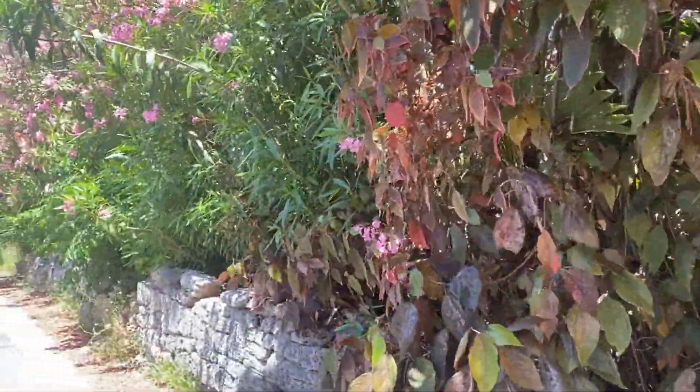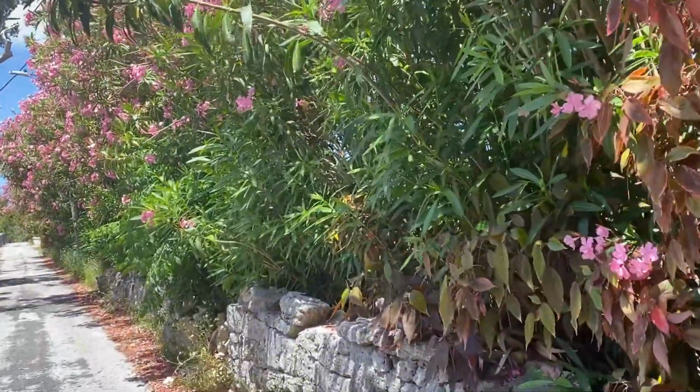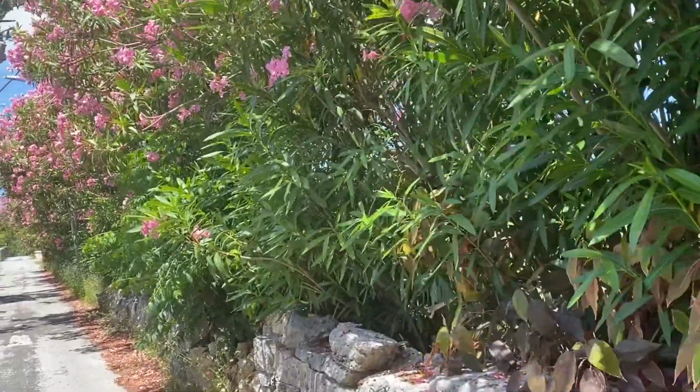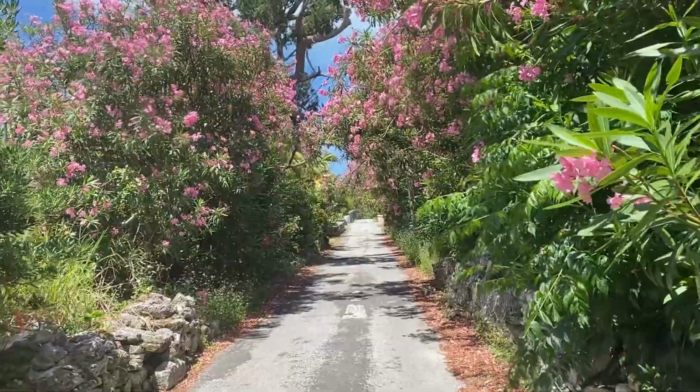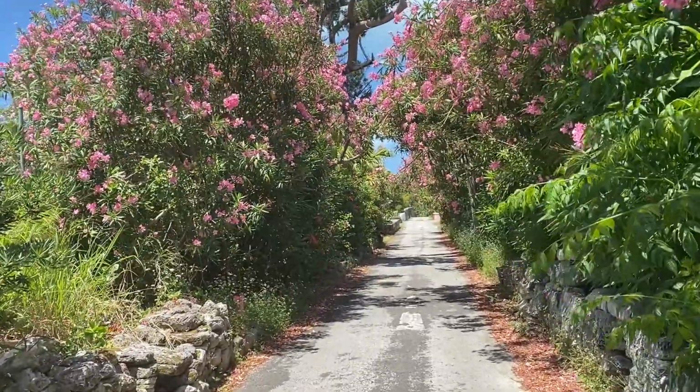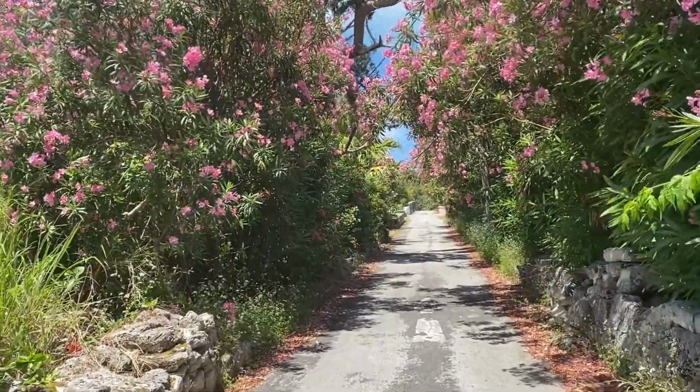Really delightful, and so peaceful. The peacefulness of the island, the gentleness. Everything takes its time, just one minute at a time.